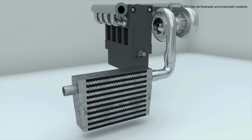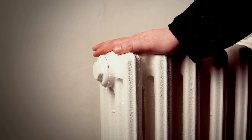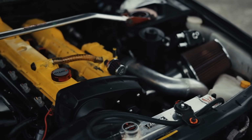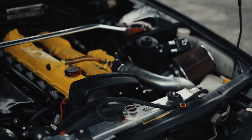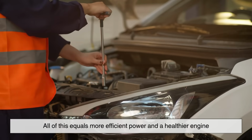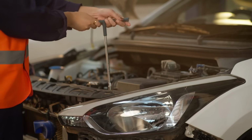When air is compressed, it heats up. But hot air holds less oxygen than cool air, and that's bad for performance. This is where an intercooler comes in. Think of it like a radiator, but instead of cooling engine coolant, it cools the compressed air from the turbo. Cooler air is denser, which means more oxygen, better combustion, and a reduced chance of engine knock. All of this equals more efficient power and a healthier engine.